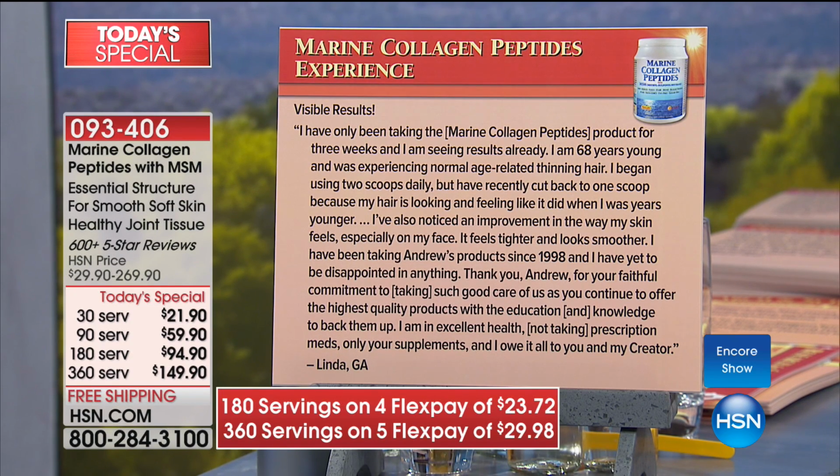I have only been taking the Marine Collagen peptides product for 3 weeks, and I'm seeing results already. I'm 68 years young and was experiencing normal age-related thinning hair. I began using 2 scoops daily, but I've recently cut back to 1 scoop because my hair is looking and feeling like it did when I was years younger. I've also noticed an improvement in the way my skin feels, especially on my face. It feels tighter and looks smoother.